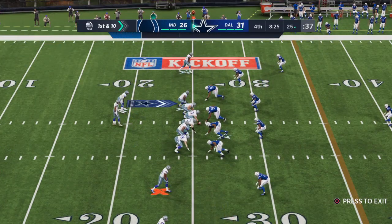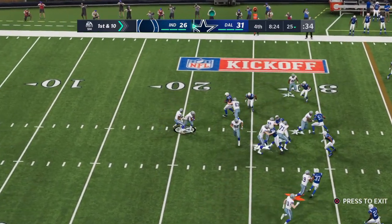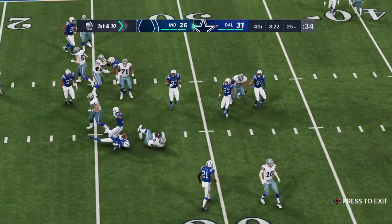Can we get a spy on the headset now between the head coach and offensive coordinator? Because they've been in attack mode. Had to get back into the game. Now they have the lead.